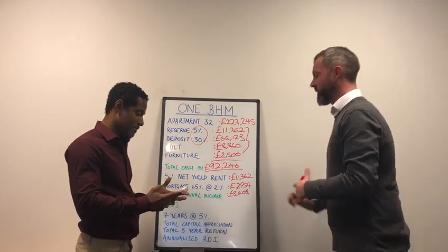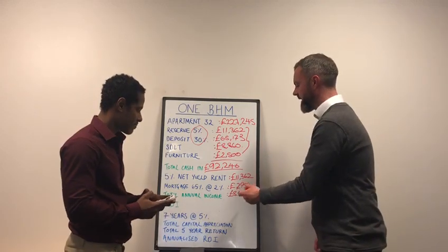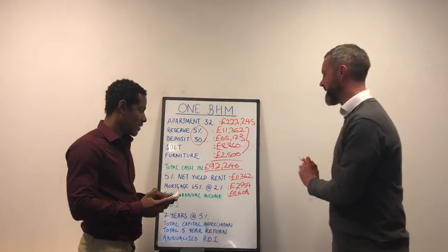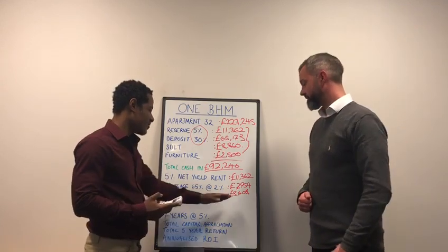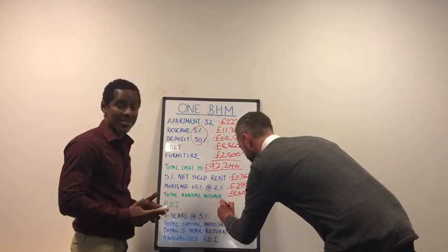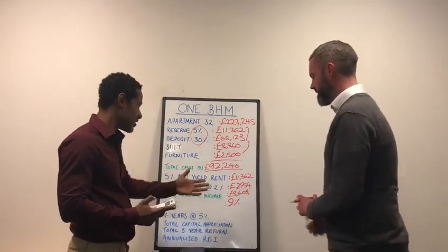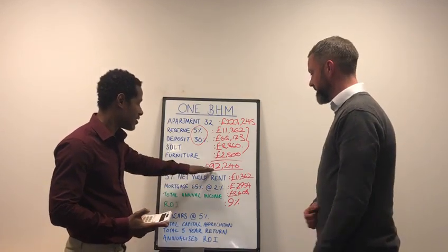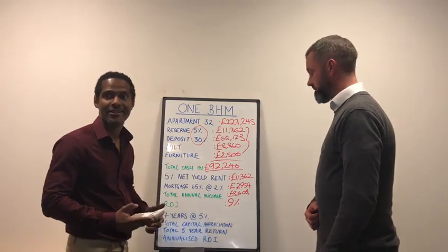Now we calculate the ROI as a percentage of your cash in versus the return. What is the ROI per annum based on £8,400 back with having put in 92k? Amazingly, that gives you a 9% net yield compared to what the banks are doing at the moment, or any other investment. You invest £92,000 and you're taking on £8,408, 9% net yield. Not too shabby, right?